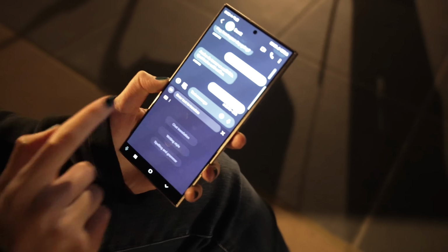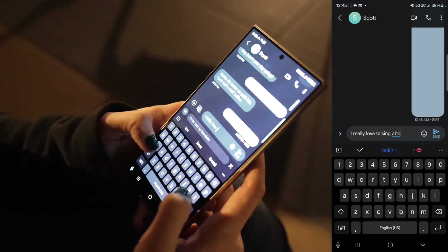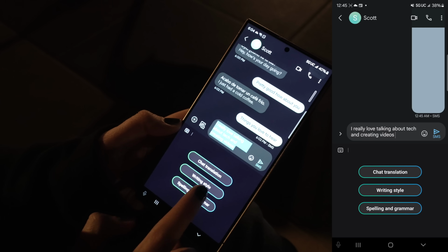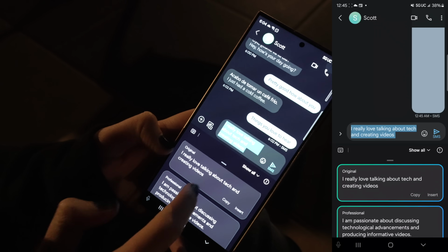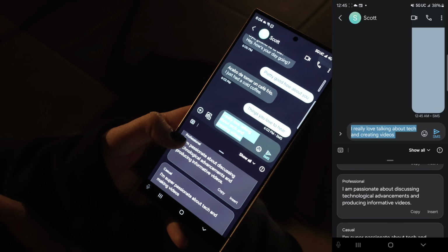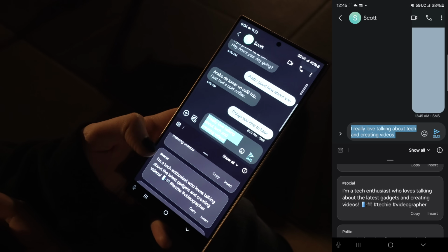So if you click on the same AI button here, I can do writing style, and then it says enter text first. I could be like, I really love talking about technology. So after you type this out, you can click this button and then hit writing style here, and it says rewrites on the way. So the original is what I initially typed in, and then for the professional version, I could say, I'm passionate about discussing technological advancements and producing informative videos. Casual, I'm super passionate about tech and making videos. And then social, I'm a tech enthusiast who loves talking about the latest gadgets.